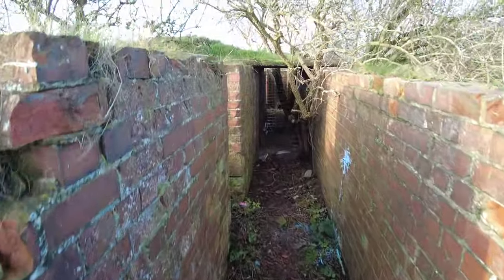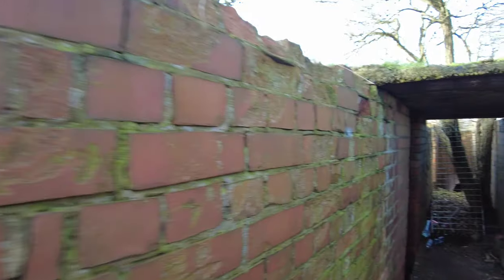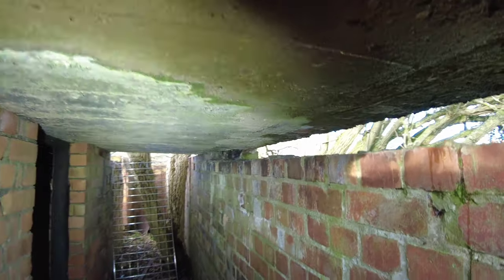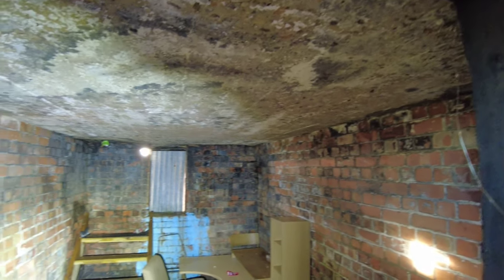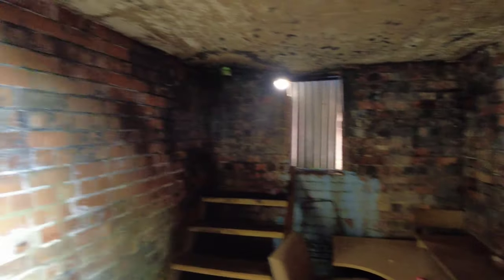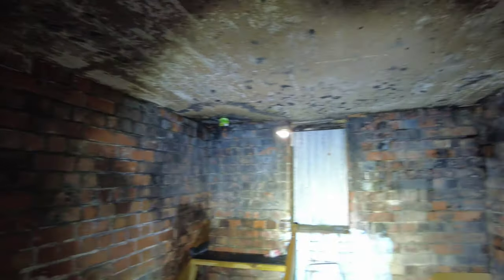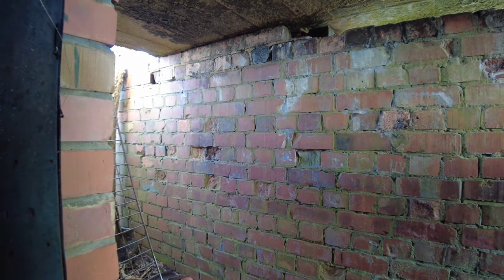Yeah, they have, haven't they? Tell you what, it wasn't very tall to get in here. I don't know what this is. Someone's been camping out in here. Yes, someone's got a stash in here. Yep. I don't know what this place is.